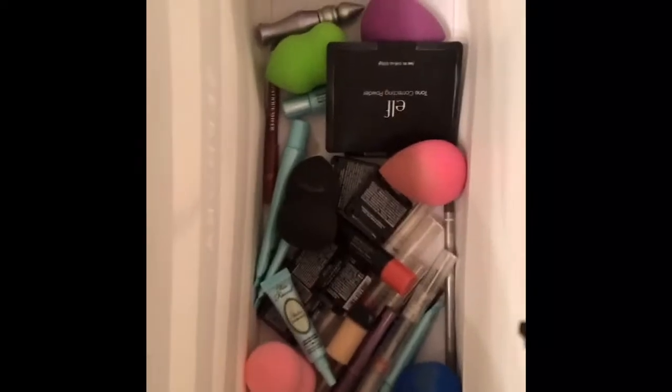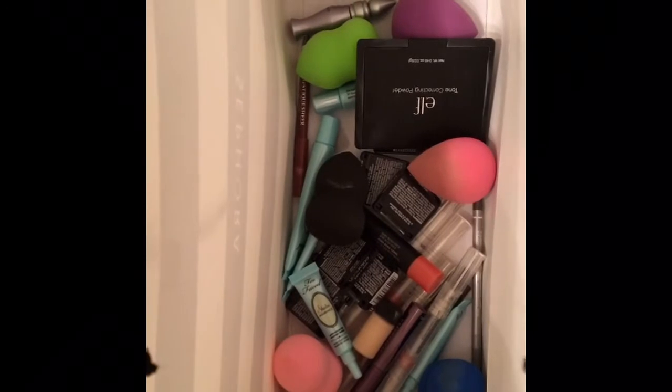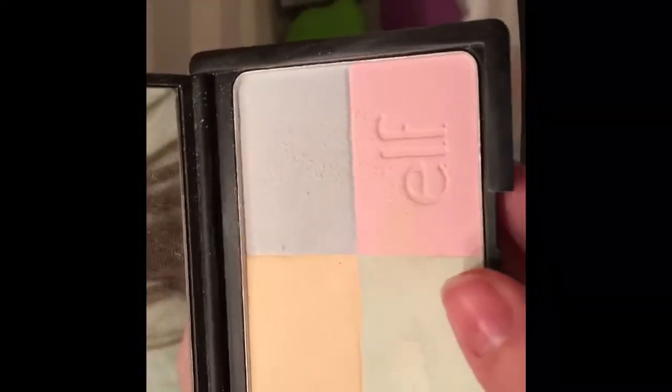So guys, I thought I would do a quick little declutter video and kind of show you a few things that I got rid of the moment I got my vanity. So I'll tell you what they are and why I'm getting rid of them. So basically, this e.l.f. is the tone correcting powder. It has the 4 colors. I just think it's absolute crap. It leaves a ghostly white sort of finish to it. And in general, e.l.f. products are just not good in my opinion. Now that being said, I haven't tried a whole lot, but that's a big no for me.